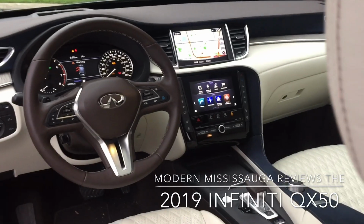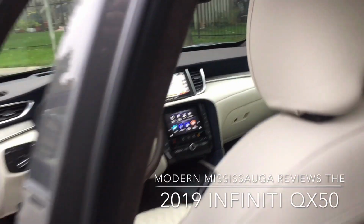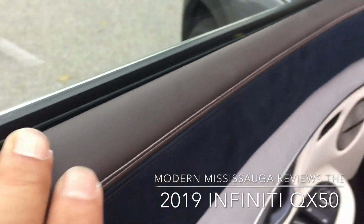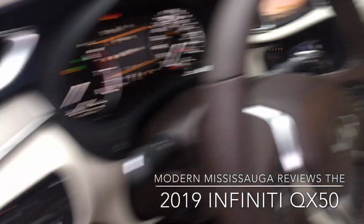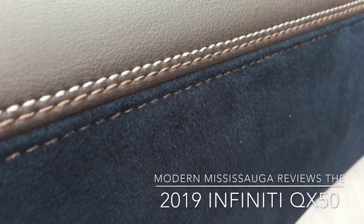That's a good overall look. I love the interior of the car. It's just, to me, beautiful, and I'll tell you why I like it so much. So we'll start here. It's got the brown leather and the brown steering wheel. It's got the dark blue suede. It looks absolutely beautiful with that triple stitching.